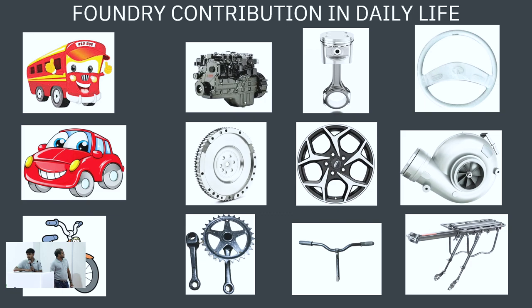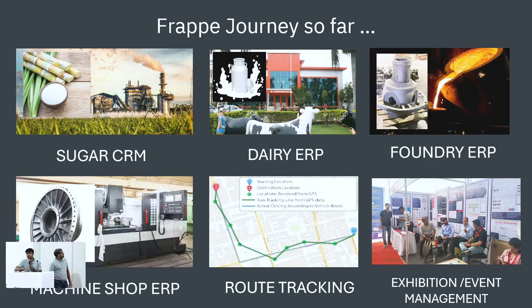Hi, my name is Vivek, and I've been working at Conbit Technology as a product lead engineer. For the past 3 years, we have been leveraging the Frappe product to deliver tailored solutions. Our expertise lies in implementation, customization, and development of web-based applications using the Frappe framework. We provide different solutions to different businesses such as sugarcane, dairy, and foundry businesses. This is our app, Foundry and Machine Shop, which shows our commitment towards the foundry industry.